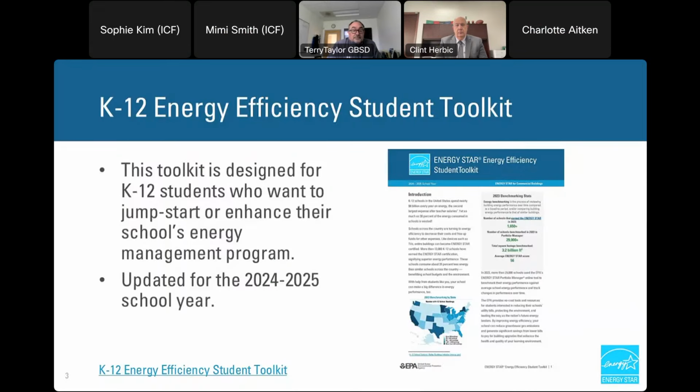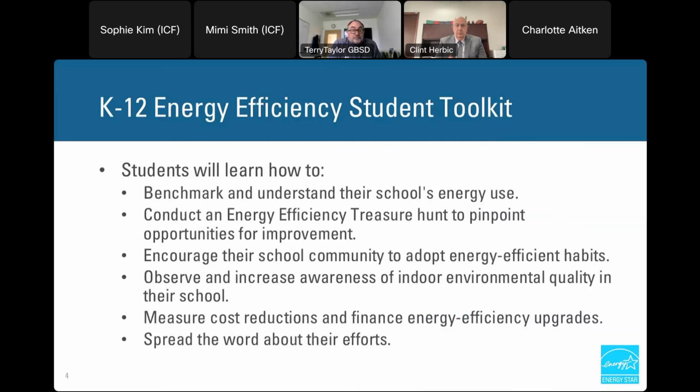So the K-12 Energy Efficiency Student Toolkit is designed for K-12 students who want to start or enhance an energy management program at their school. The toolkit features 9 different activities for students of different age levels and was just updated for the 2024-2025 school year.